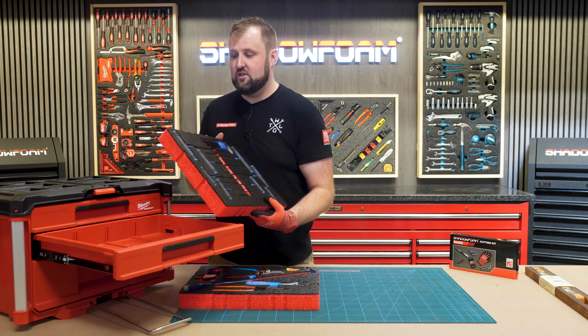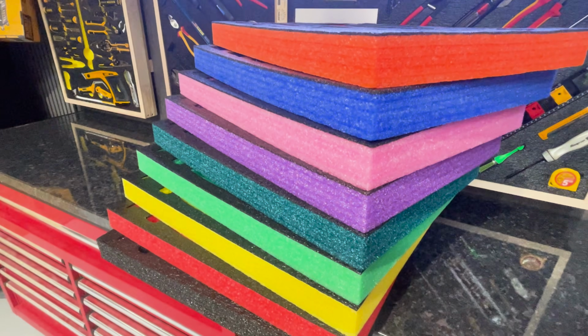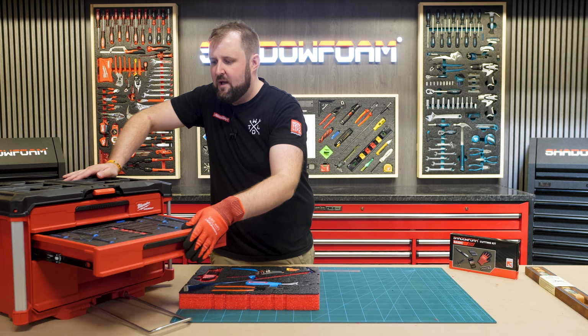And this is how they work. So the inserts are literally designed to slot straight in. We've got them available in a whole heap of different colors and depths. This is 50 mil red, and they just slot straight in there. So it means that your Milwaukee pack out drawers, everything's organized, nothing's bouncing around.